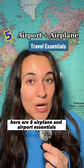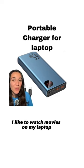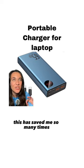Here are 5 airplane and airport essentials you should never travel without. A portable charger for your laptop. I like to watch movies on my laptop, my shows on the airplane, plus I also have to answer emails. This has saved me so many times.